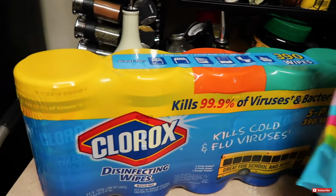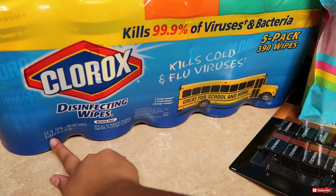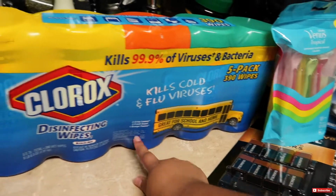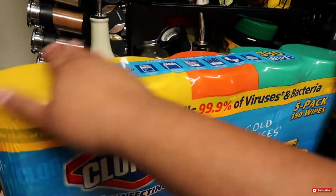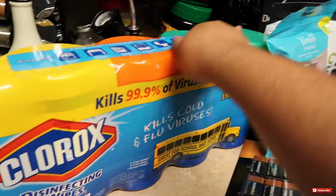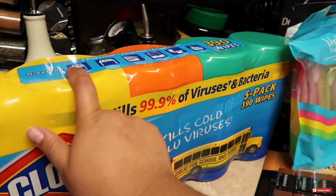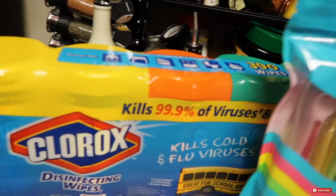You guys, this whole set of Clorox wipes, and each box comes with, how many? It's a 5-pack, 390 wipes. I don't know how many wipes come in one, but it comes with 1, 2, 3, 4, 5. That is so crazy. You are not going to believe how much this was. It was like 9 something at Costco. I was in shock.